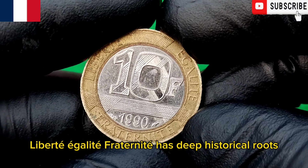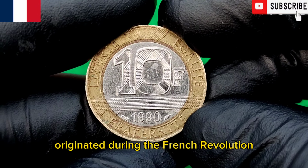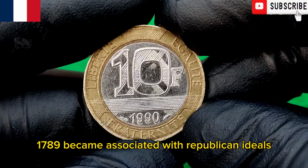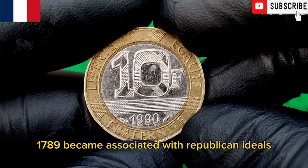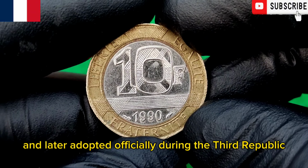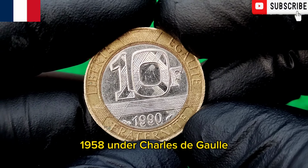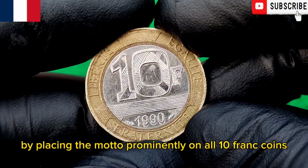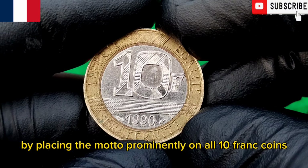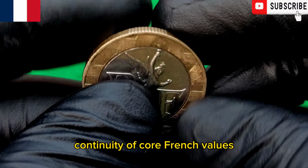Liberté, égalité, fraternité has deep historical roots. Originated during the French Revolution, 1789. Became associated with Republican ideals and later adopted officially during the Third Republic. Reaffirmed in the Fifth Republic Constitution, 1958, under Charles de Gaulle. By placing the motto prominently on all 10-franc coins, the government emphasized a continuity of core French values, even during modern times.